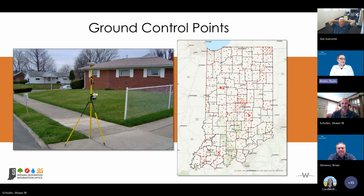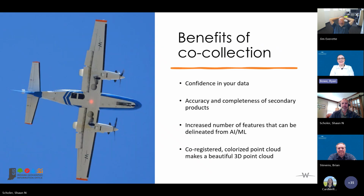So if you can go on to the next slide, this is the big fun thing that I'm really excited about. You see those two holes in the plane down at the bottom right next to the red light? That's because we are finally able to co-collect this data. So we'll have a LiDAR sensor and an imaging sensor in the same plane at the same time. And what does that mean?